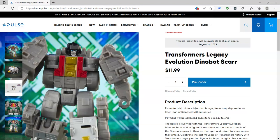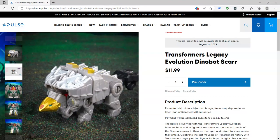These are core class figures. I'm not nearly as picky on these figures as say Deluxes and Leaders and Voyagers, so I do cut a little bit of slack on problems like these.